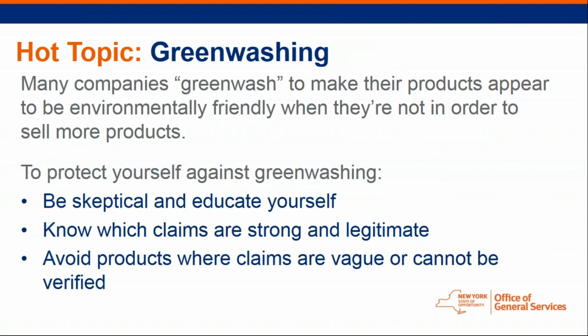The first thing that we need to do is define what greenwashing is. And greenwashing is an attempt to make a product appear to be environmentally friendly when it isn't. And it can take several forms, such as mislabeling or being vague or simply making false claims. And so to protect yourself, you need to be skeptical. You want to educate yourself as to what claims are strong and legitimate, and then avoid buying products with claims that are either vague or can't be verified.